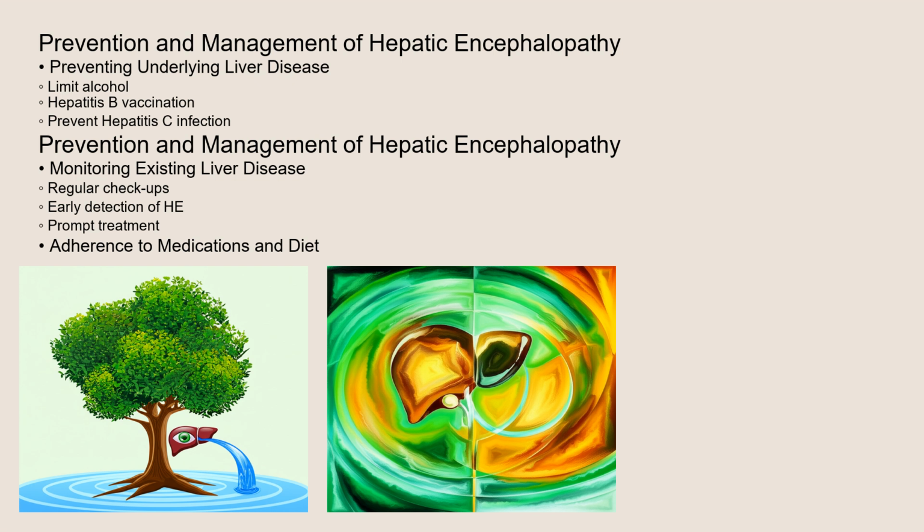Prevention primarily focuses on preventing or managing the underlying liver disease. This includes limiting alcohol consumption, getting vaccinated against hepatitis B, and taking precautions to prevent hepatitis C infection. For individuals with existing liver disease, regular monitoring by a healthcare professional is crucial. This helps to detect early signs of hepatic encephalopathy and initiate prompt treatment. Adherence to prescribed medications and dietary recommendations is also essential in preventing recurrent episodes.